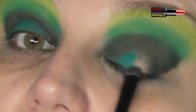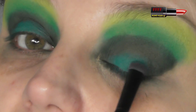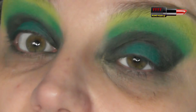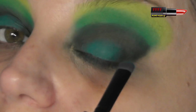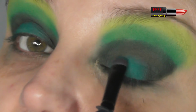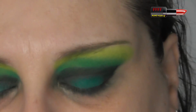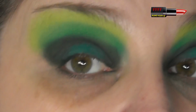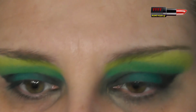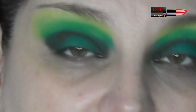So I'm going to repeat this side. You can, if you want to, cut your crease, but to be honest, the Blush Tribe pigments are so pigmented, you don't need to. You really don't need to in order to cover the darker shade, as you can see. I like that. I do like that. Right. I am going to pop off camera now and put my foundation and everything on, and I will be back for more fun and games. Well, instantly for you.